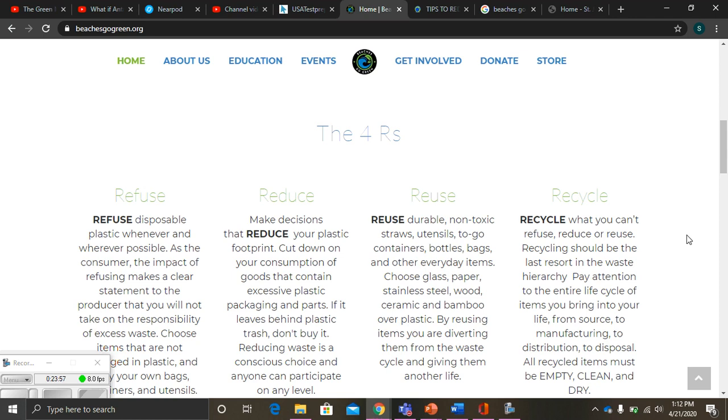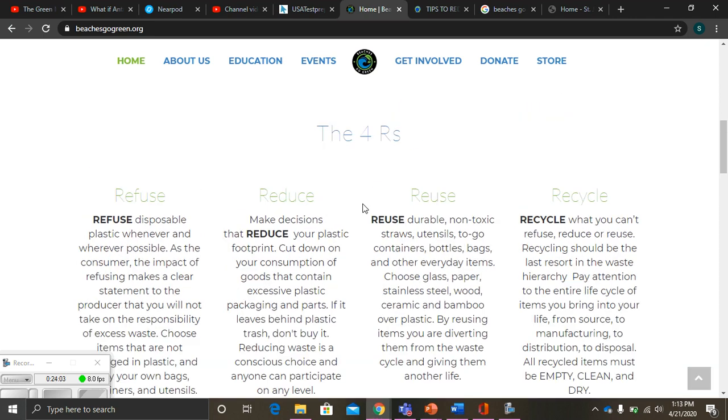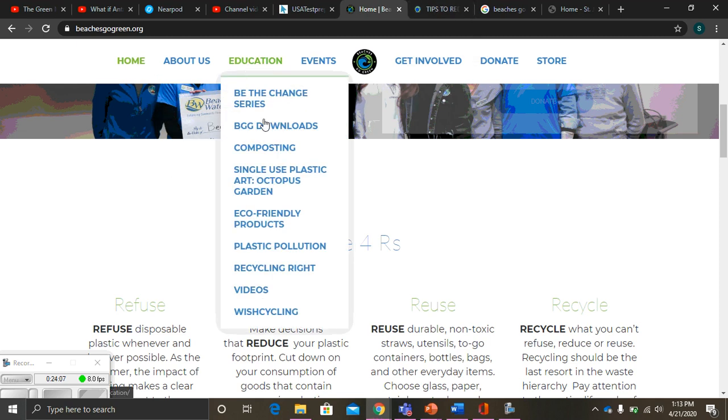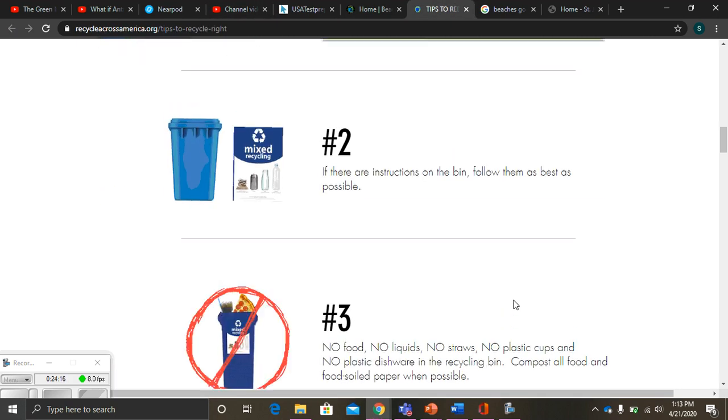3 times, minimum. That's repurposing it, okay? And reusing. So, pretty cool. So those are the 4. Now, they have a whole area about recycling, or wish cycling. Wish cycling is when you wish everything could be recycled, pretty much.